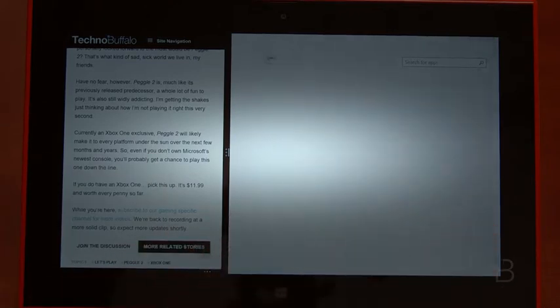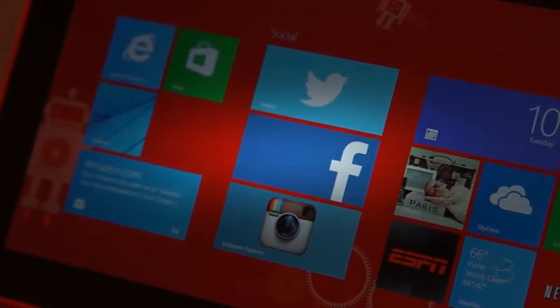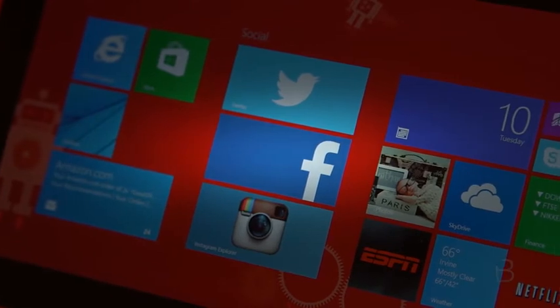So the few caveats here with Windows RT: you can only use apps that are available from the Windows Store, and that is growing. There is a fair amount of apps there. Things I use the most are all there. Twitter and Facebook are all present.